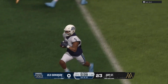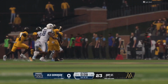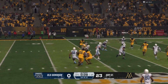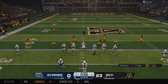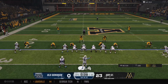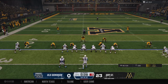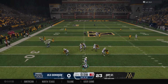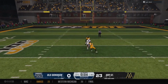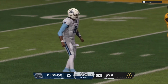We've got a timeout in the waning seconds of the half, maybe a chance to get off a couple more plays. Just a few seconds remaining here as they try to put something up before halftime. Here we go. Looking to throw on first down. Time to take a shot. It is incomplete, and now there are 4 seconds remaining.